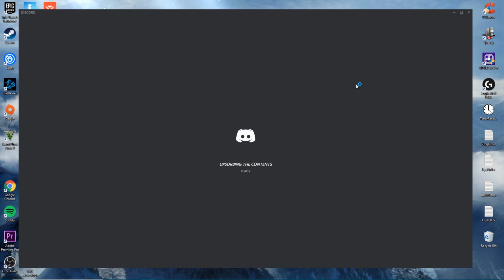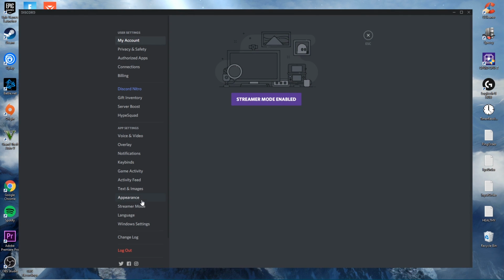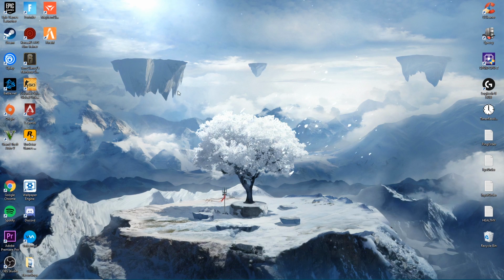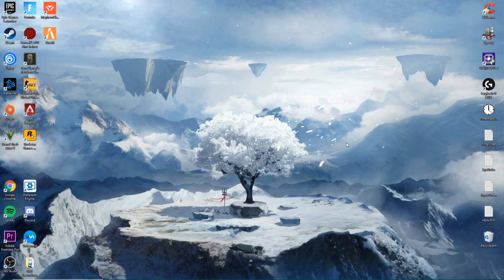And once Discord opens up, we're going to go ahead and go to the settings in the bottom left. Go to appearance, and we're going to make sure hardware acceleration is turned off here as well. As you can see, it says turn this off if you're experiencing FPS drops in games. You want to go ahead and turn it off, and we can go ahead and close out of Discord if you are not using it. But yeah, that's pretty much how to get more FPS. I'm going to be showing you guys a couple more things to keep your PC clean as well.